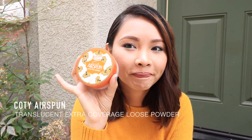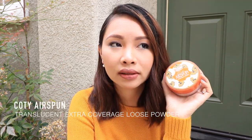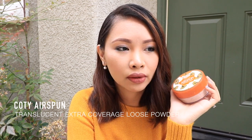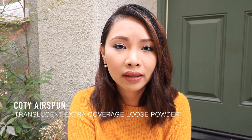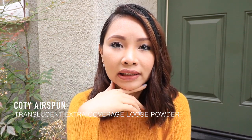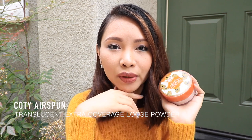But let's move on. I'm going to show you this loose face powder. I've been wanting to buy this. It's perfect to do your anong tawag doon? Kapag gusto mong mag contour and highlight and baking, those kind of things, this one's the best product that you can get, and it's very comparable to Laura Mercier powder. So dito na lang ako kasi mas mura, diba?